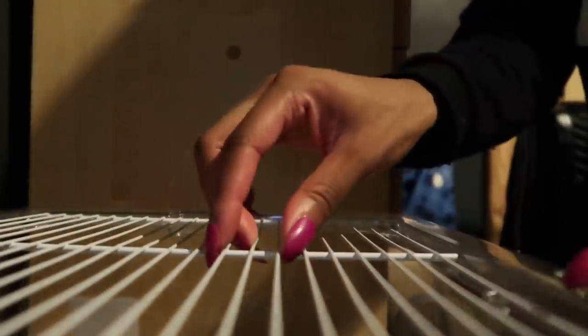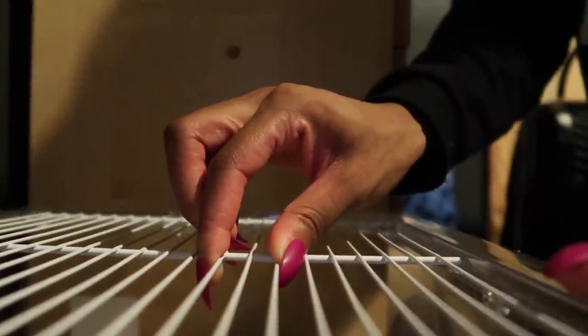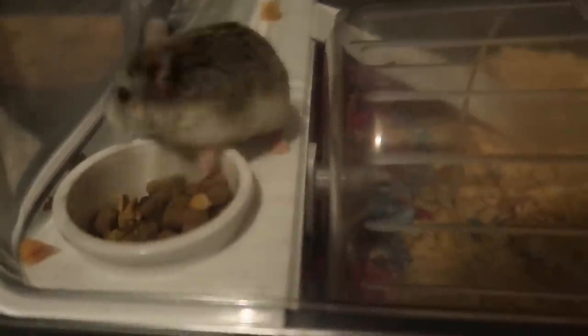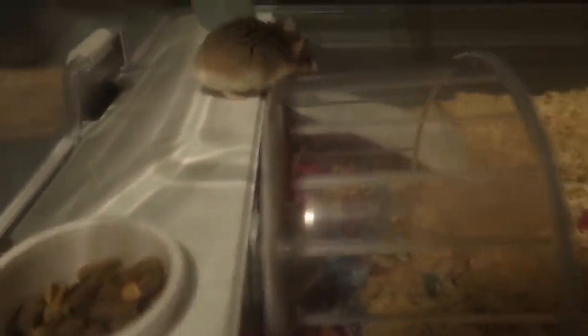Oh, she's so tiny. Oh, she ran away. She's so small. Oh, look, there she is. Oh my god. There she is. She's trying to climb up there. She's clever. I think it'd be better if the cage weren't making so much noise. She's so quick.